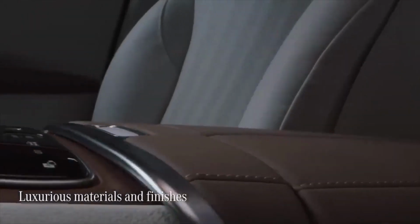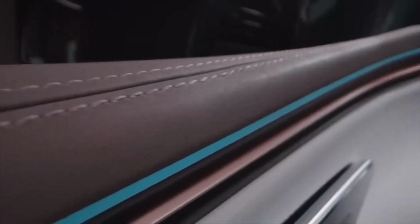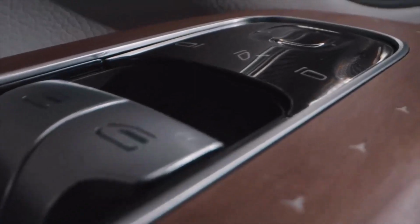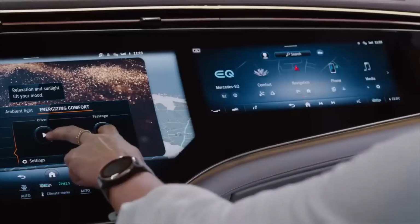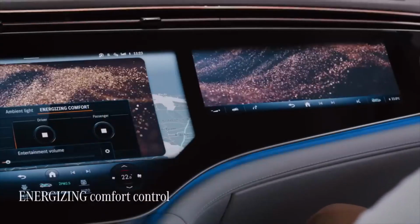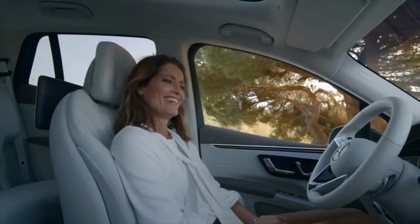On the surfaces, traditional materials and finishes work together with exclusive, innovative trim and colourways. The result is absolute luxury that also feels very contemporary. Right, let's talk about wellness and well-being. With its energising comfort function, Mercedes-Benz ensures that the climate and air inside the car provide exceptional comfort for all occupants.